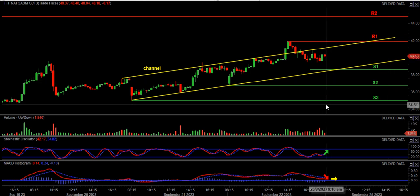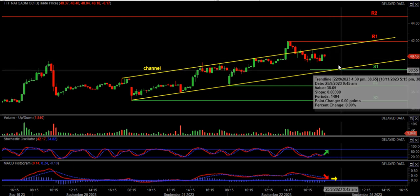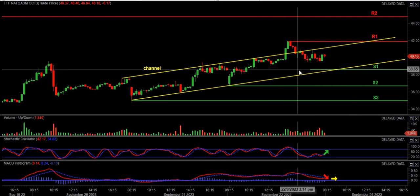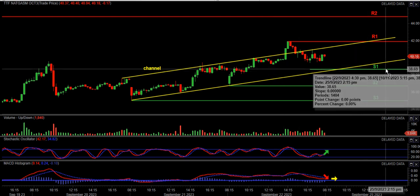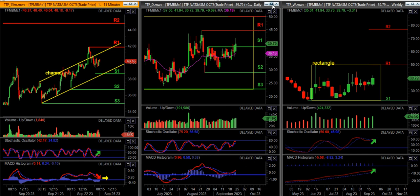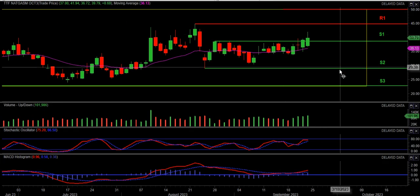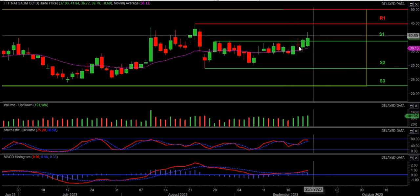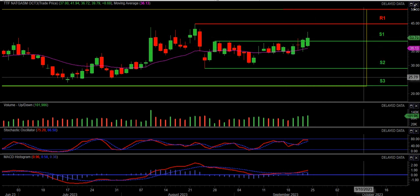Now, I would abandon my bullish intraday view as soon as we start breaking below the channel, which would probably be around 38.65. And this doesn't mean that the near-term bull trend is abandoned. It just means that it might take a little bit longer. So this here is this uptrend channel on the 15-minute chart.